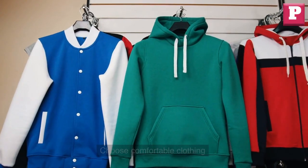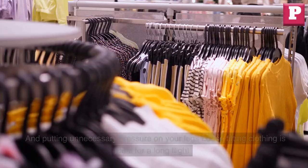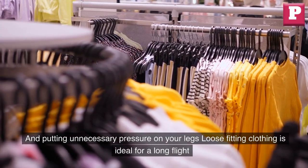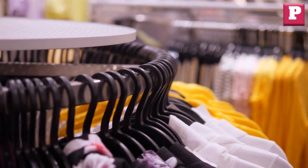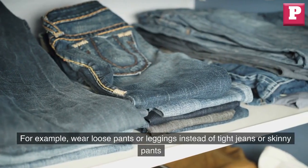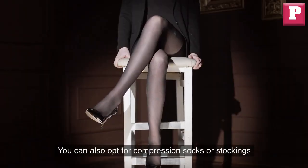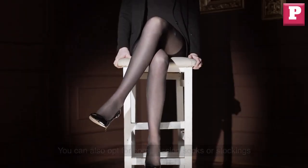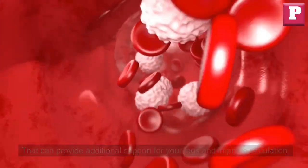Choose comfortable clothing. Wearing comfortable clothing is important to prevent constricting blood flow and putting unnecessary pressure on your legs. Loose-fitting clothing is ideal for a long flight. For example, wear loose pants or leggings instead of tight jeans or skinny pants. You can also opt for compression socks or stockings that can provide additional support for your legs and improve circulation.